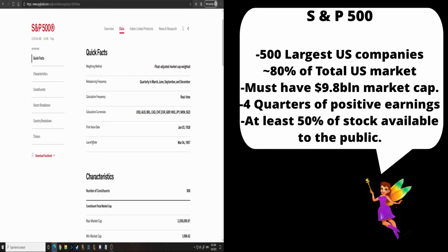And also, size alone is not the only criteria to get into the index. In order to be eligible for S&P 500 listing, a company has to be of a certain size. I think it's close to $10 billion right now. And also, it has to have at least 50% of its shares available for public trading. They can't be locked away by the company. They have to be available on the market and liquid.